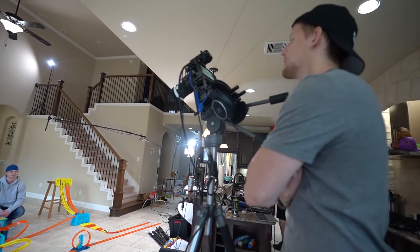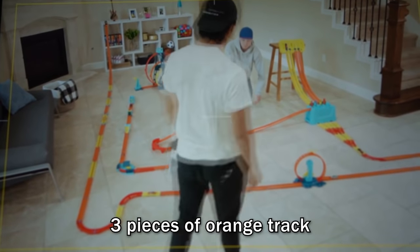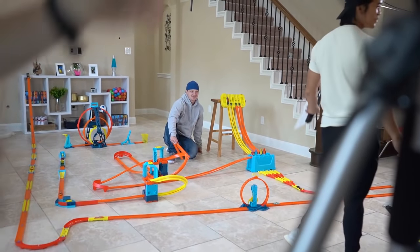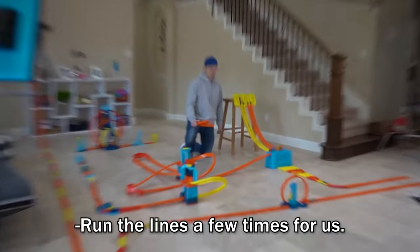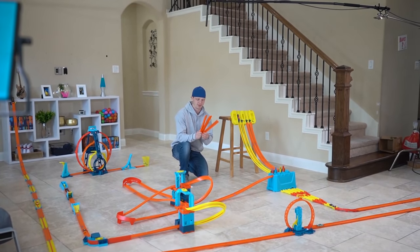Perfect, seven right there. Months. And then Cedric, we're gonna have him holding 3 pieces of orange track. Are you ready for the Hot Wheels Track Building Unlimited Challenge? Hey, don't touch that. No, no. Stop. Run the line a few times for us. Are you ready for the Hot Wheels Track Builder Unlimited Challenge?